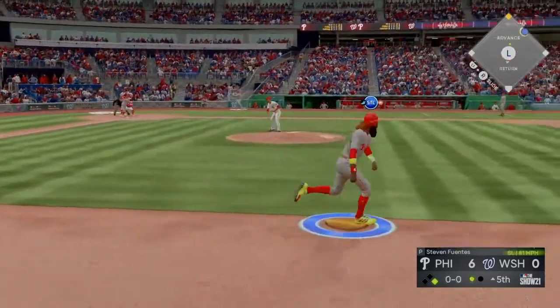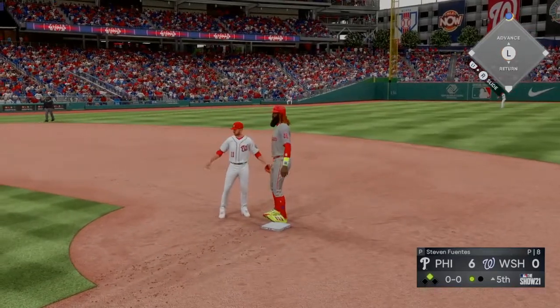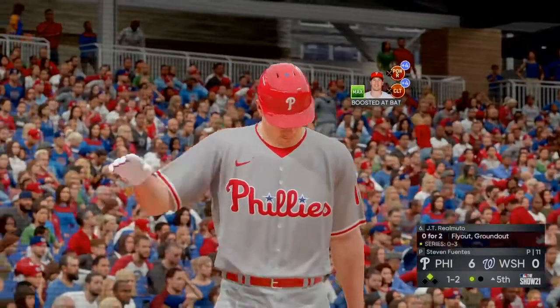1-2. And there he goes towards second. Got him swinging, the throw. And it's far too late as he steals second with ease. So they'll have to be content with just the strikeout there, as the runner's able to get himself into scoring position with one away.